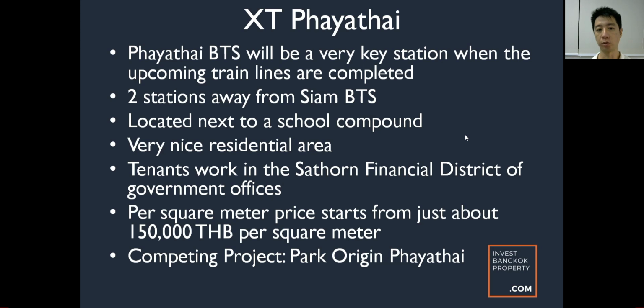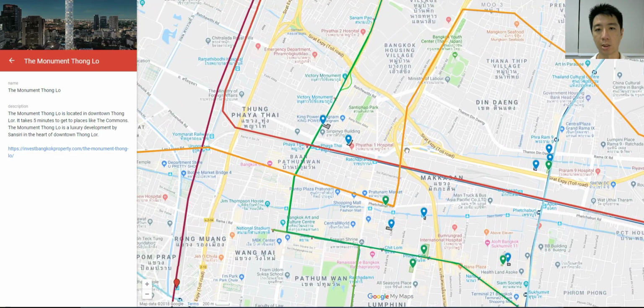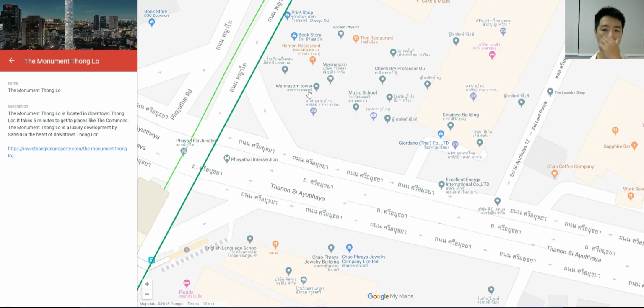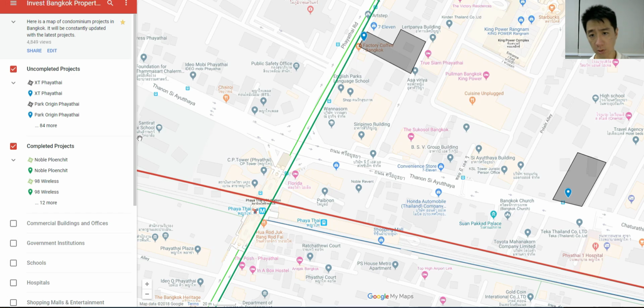We have videos on our YouTube channel where we walked from Payathai BTS to XT Payathai, and when we went past, we showed you a building. I can't remember the building name, but that is where there are a whole bunch of tuition centers which wealthy Thais and the expatriate community send their children to. Yeah, here, Wanason Tower. Wanason Tower is where there are a lot of tuition centers. You see kids coming out after their tuition classes and going to Payathai BTS.